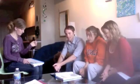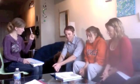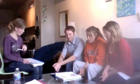Find column 2. Good. All of these words have endings. Word 1, what word? Months. Word 2, what word? Yearly. Word 3, what word? Ponds. Word 4, what word? Lonely. Word 5, what word? Markings. Awesome job. We're moving on to column 3.